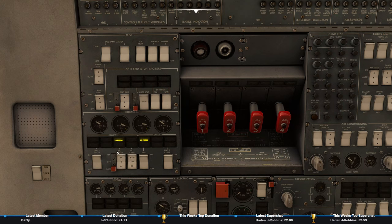Just need to check in as well. Yeah, I'm missing some light illumination here. I don't know where to find it. Oh, it's just a pleasure. It's so nice to fly. Missed approach altitude, that's what I need to set. 4,000. Oh, it's already set.